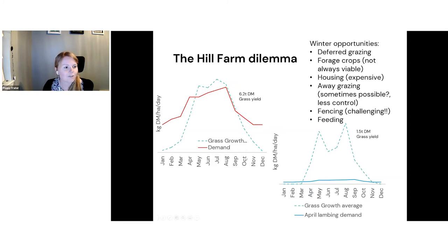And I just thought I'd draw this sort of comparison. I often look at feed supply and demand on farm systems. And when I look at my lowland upland type systems, this is what it looks like.